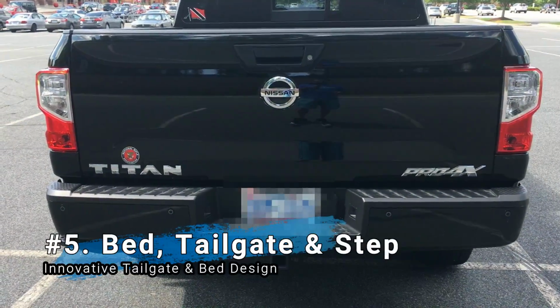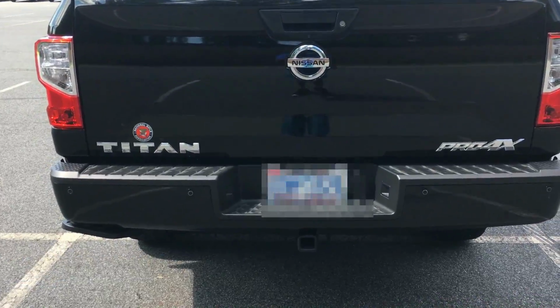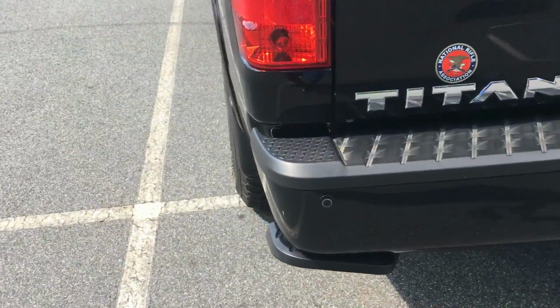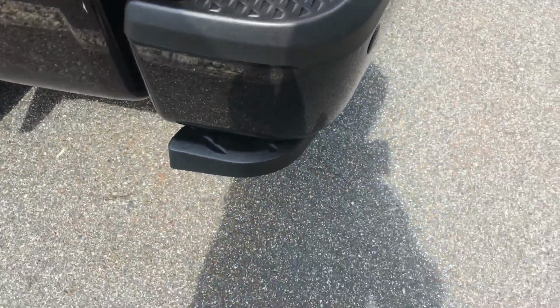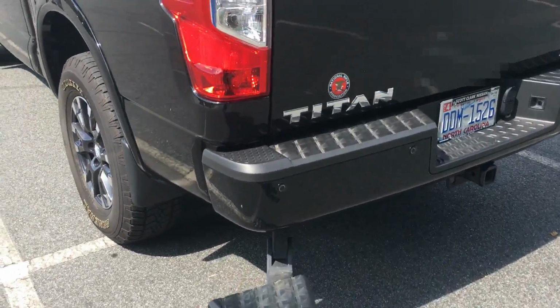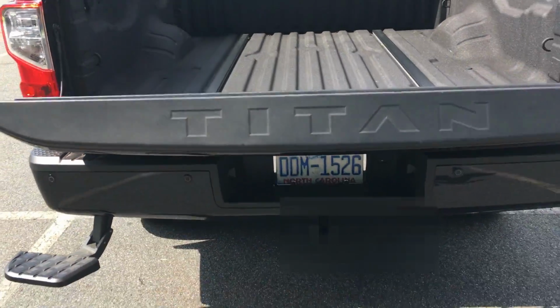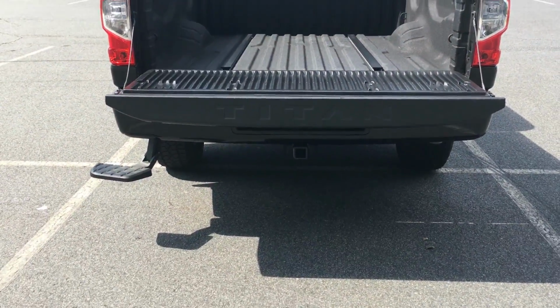The 5th thing that I really like about this Nissan Titan is the bed, tailgate, and the side step. Side step first. This is really easy. Push down and you can climb up. It makes getting into the bed really convenient. Also, this easy lift tailgate just falls when you pull the lever.